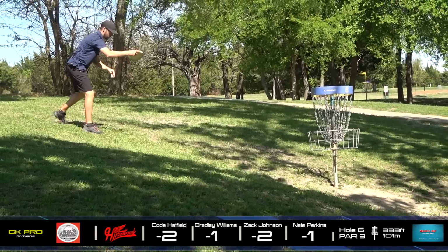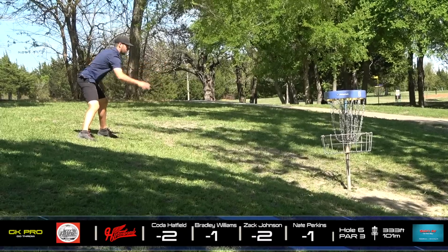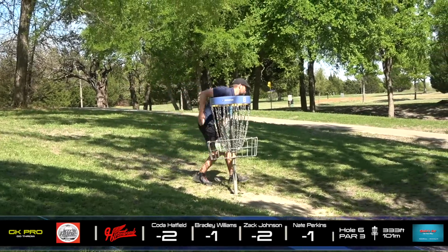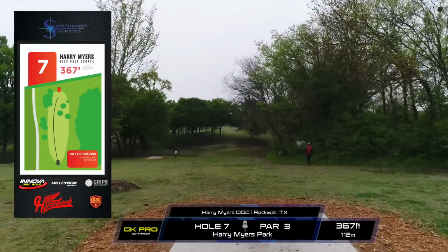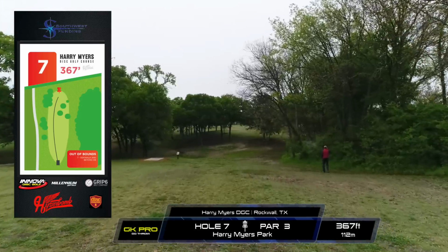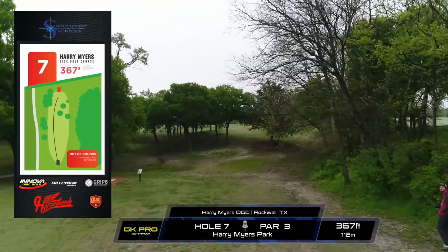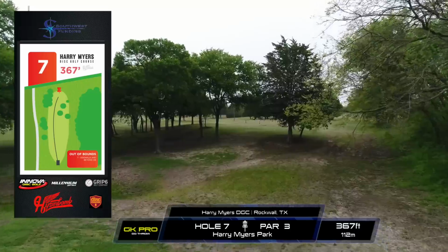Here's Bradley for his 3. And he will stay at 1 under par. And we are on to hole 7. This is a par 3, 367 feet. It's got some elevation change similar to the last hole. It kind of carries downhill for a little bit and then shifts upwards.